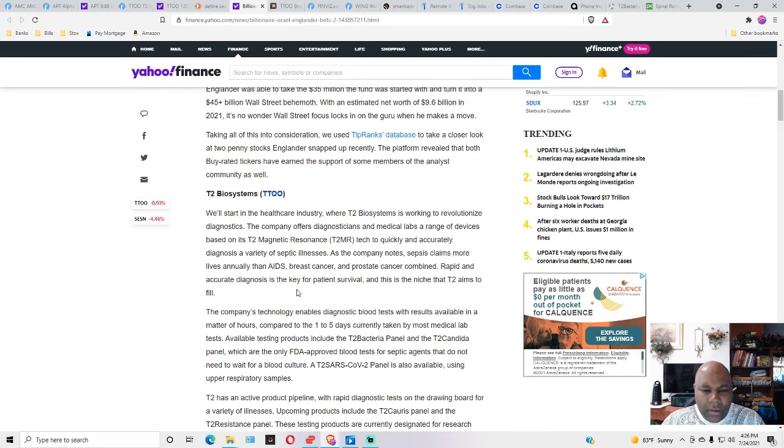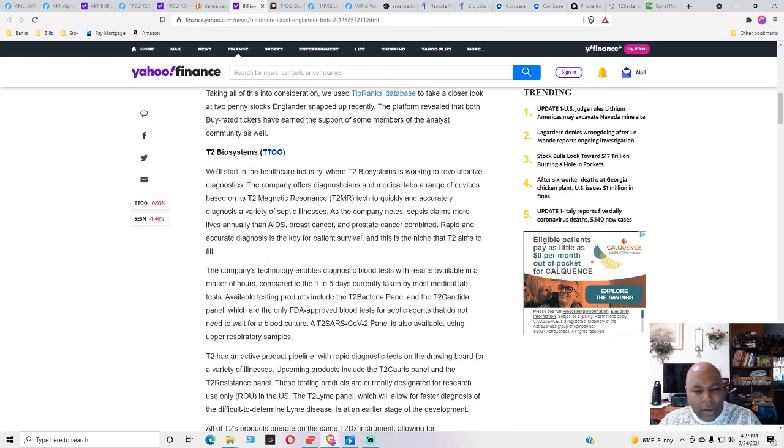Rapid and accurate diagnosis is the key for patient survival. And this is the niche that T2 aims to fill. The company's technology enables diagnostic blood tests with results available in a matter of hours compared to 1 to 5 days, which it currently takes. So this company is taking on a problem head on. And this right here is huge because you can get results from your diagnostic blood test in hours and not in days, which currently companies take 1 to 5 days to give you results. And from blood illnesses, trust me, you don't want to wait days when you can get results on your blood test in hours. So let us go to a chart.